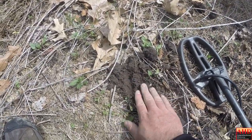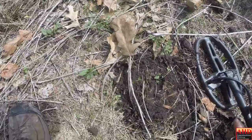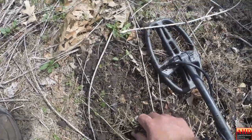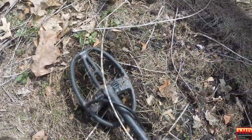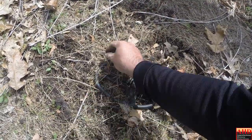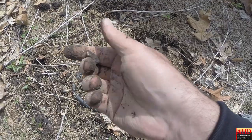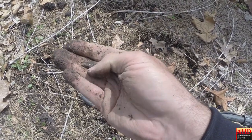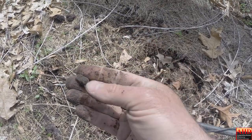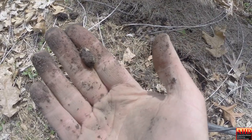All right, see anything yet? I don't see anything. Nope, it's still on the ground. All right, it's in my hand. Right there. It's heavy. I think, yep, looks lead. All right, let me clean that up. That is a lead. That is a shot lead round ball. That's what that is. And when I clean it up, you'll see the white on there. But that's a good find right there.